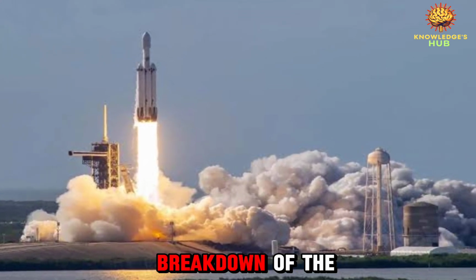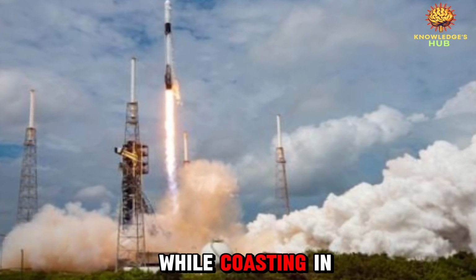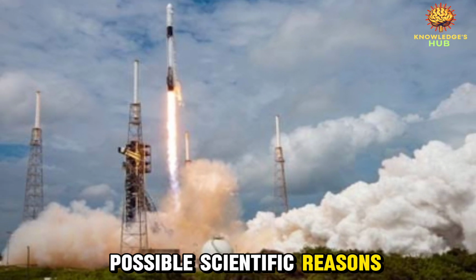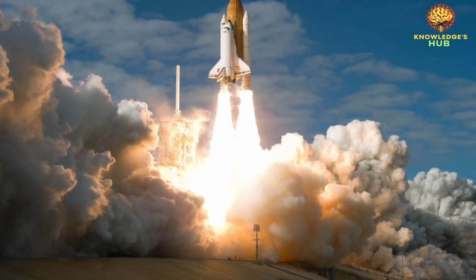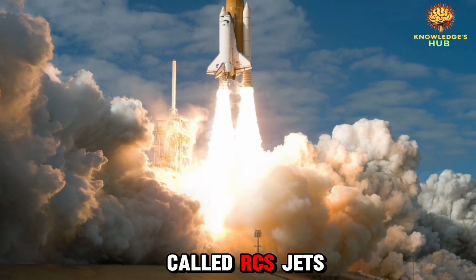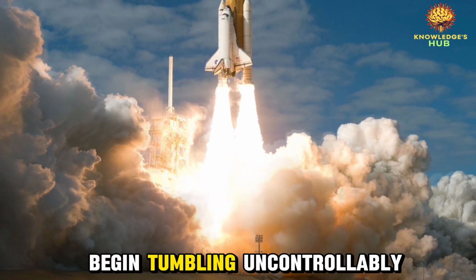Scientific and technical breakdown of the failure: loss of control in space. Key problem: the rocket lost attitude control while coasting in space, likely during the coasting phase before re-entry. Possible scientific reasons: reaction control system, RCS, malfunction. In space, where there is no atmosphere, spacecraft rely on small thrusters called RCS jets to control orientation. If these thrusters failed or malfunctioned, the rocket would begin tumbling uncontrollably.